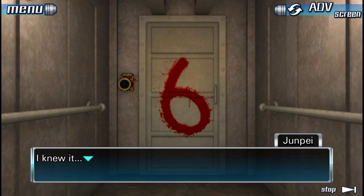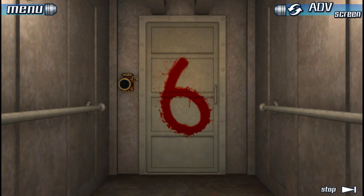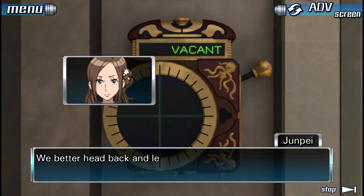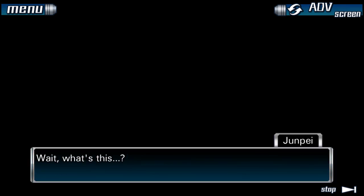I knew it! This is a numbered door. But we can't do anything with only the two of us. We better head back and let everyone know. Yes. Wait, what's this? Is this the map for E deck? I should take it with me.